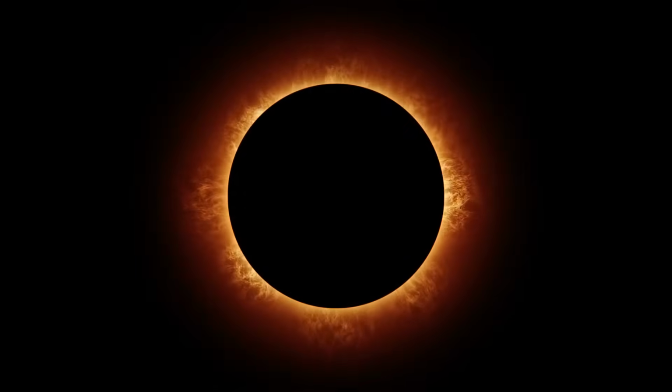So, when the alignment is just right, the moon's shadow is cast on the Earth, blocking the sunlight from reaching us. Imagine being in a room with a giant light switch, but instead of turning the light off, you just cover it with a big old moon. It's basically the solar eclipse.